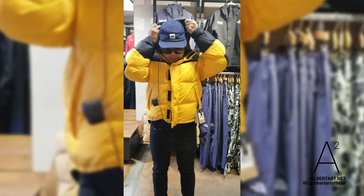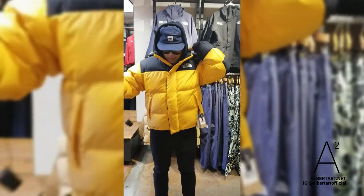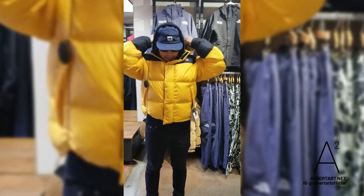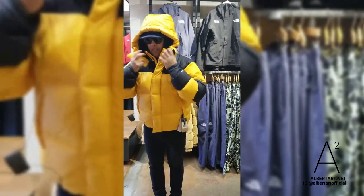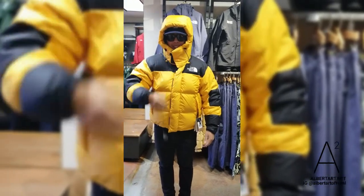Alright, so if I got my hoodie on, I got an extra hoodie. If I could find my hoodie, I'd... I like how it just, you could stick it there. It's very cool.